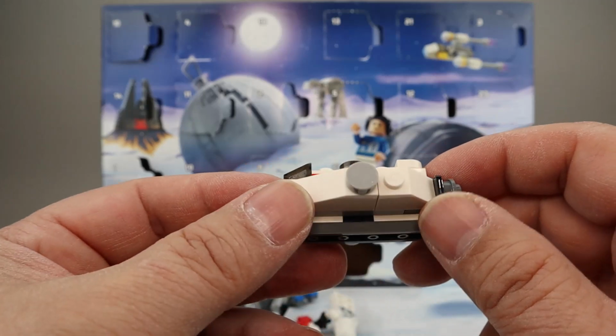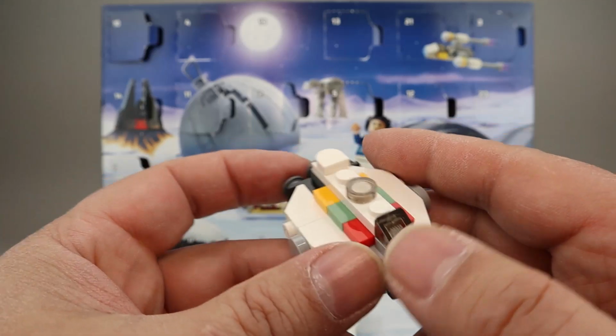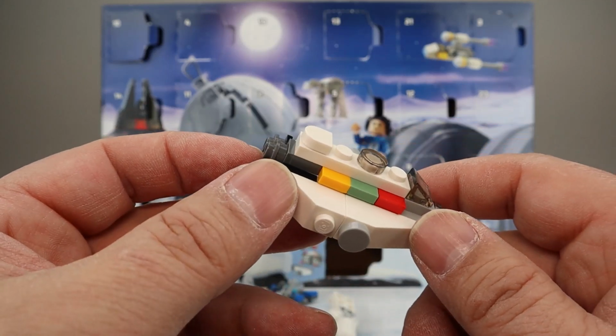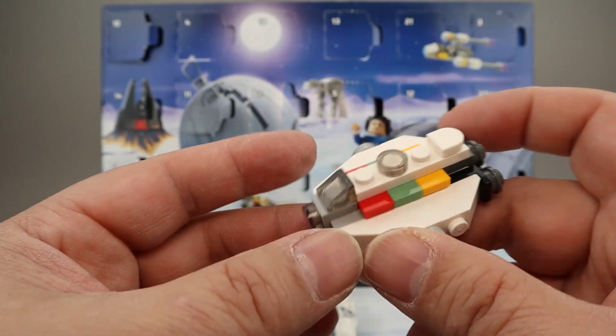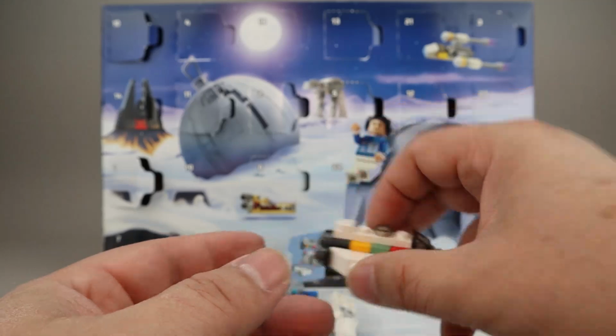They did recently release a model of the Ghost. I think it was last year. But the first version of the Ghost was back in the early 2000s. I'll get that exact date for you. So there is the Ghost from Star Wars Rebels.